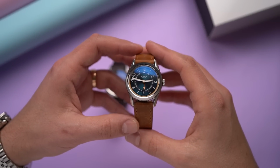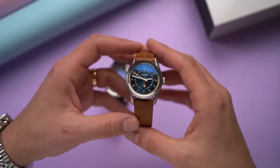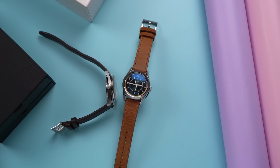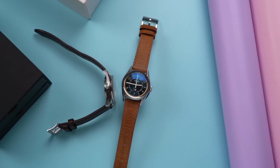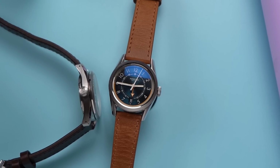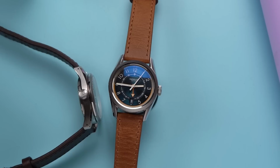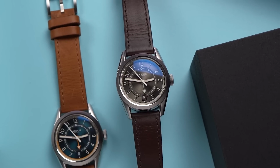A few weeks ago, I took the Blue Dial Sector GMT to a watch meetup here in Portland, Oregon. I just laid the watch down alongside the dozens of other pieces that people brought. I didn't try to draw people's attention to it. And one after another, people picked it up, looked closely, and then asked me about it. And one after another, people's jaws dropped. And that was fascinating for me to see.